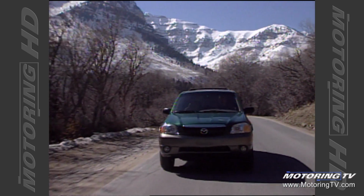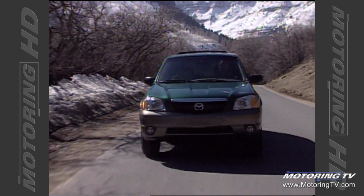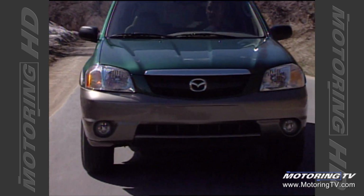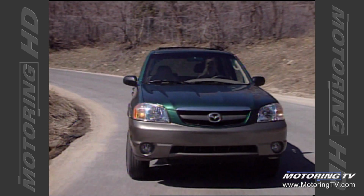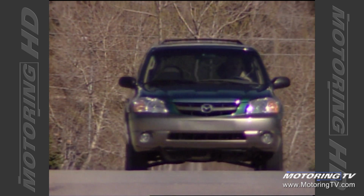If there is a drawback with the Tribute's four-wheel drive system, it is that it's got to lose traction to gain traction. That'll mean the front wheels have actually got to spin before any power is sent to the rear wheels. Now, in an off-road situation, if you happen to lose traction at the front, the split second it takes to send it to the rear could be the split second you get stuck. For that reason, Mazda put a lock on the dash. That allows you to split the power 50-50 all the time.